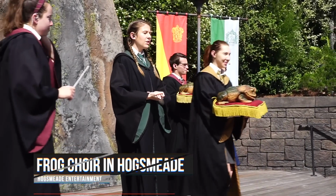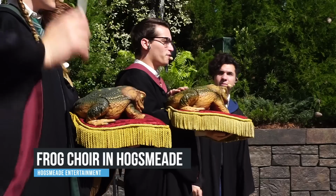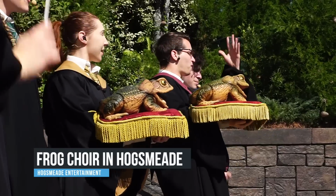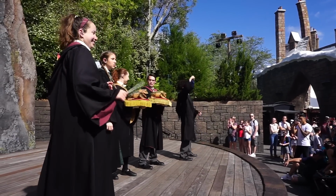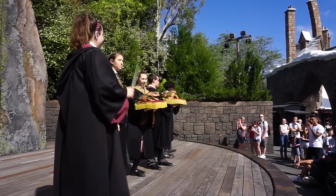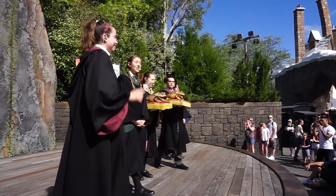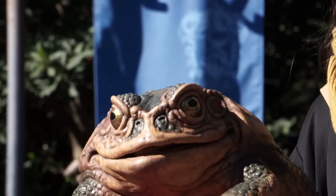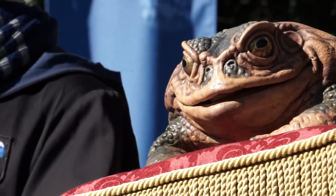If you're into more of the musical acts, then this a cappella group is the one for you. It's actually one of my favorite shows to see here at Hogwarts. 4 students, each representing the 4 houses of Hogwarts, come out with their pet frogs and sing some fun wizard-inspired songs for the muggles visiting the village. During the holiday season, the group swaps songs out for classic holiday tunes as well.